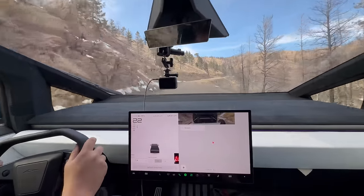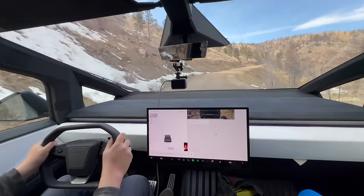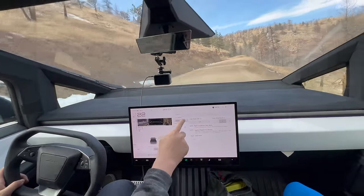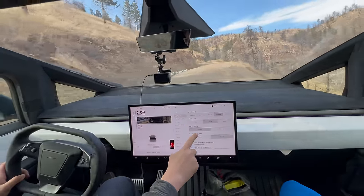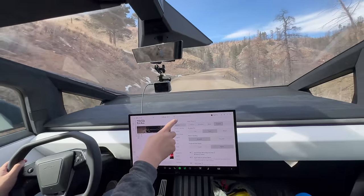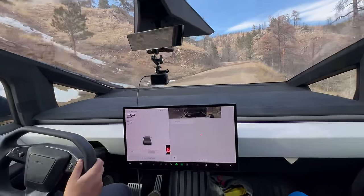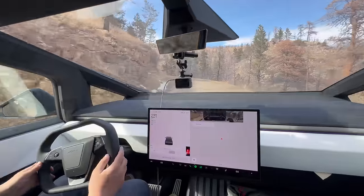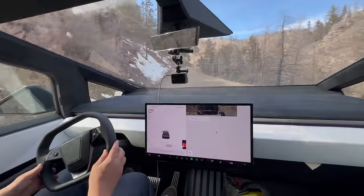This is no joke. I have the traction control... I've put the suspension into relax just to try and give it a chance to work a little bit more for this section. And certainly this is the first time I've actually had my Cybertruck on dirt, believe it or not. We have to do all of our off-road testing here coming up soon.